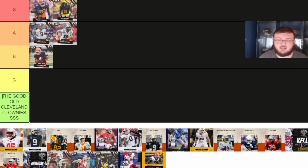This player right here might be one of the fastest running backs Cincinnati ever had in the backfield. He is a speed demon. He is a wide receiver running back combo, and he can outrun you in every way possible. That's where he really excels.